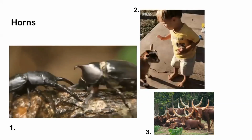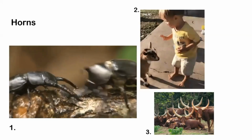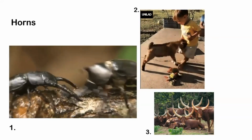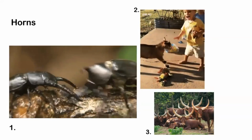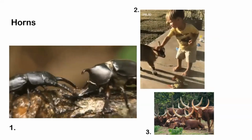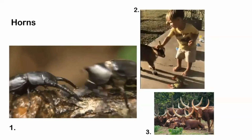Now look at number 3. Look at those horns. These are Watusi cattle. They're a breed originally from Africa. They have horns bigger than our arms. And these horns are actually part of their circulatory system. That's how they heat and cool their body. But these big horns are so big, I'm not going to go anywhere near them. Would you? Those are really big horns.